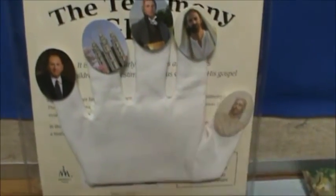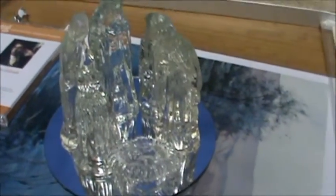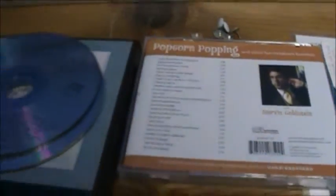Not sure what this is about. Oh, look at that. Popcorn popping on the apricot tree. I looked out the window and what did I see? Popcorn popping on the apricot tree.